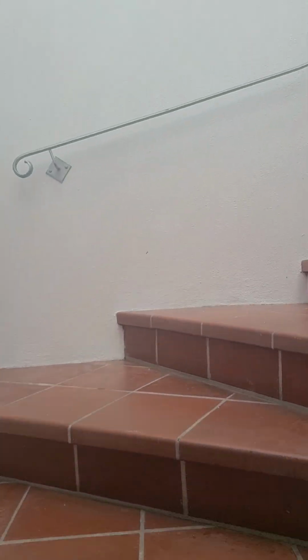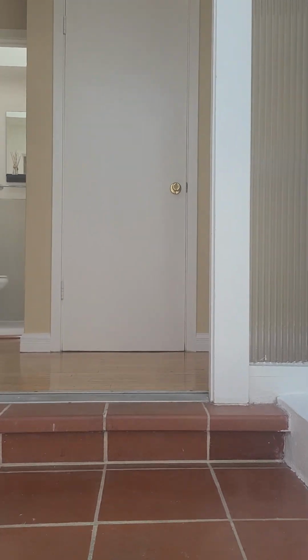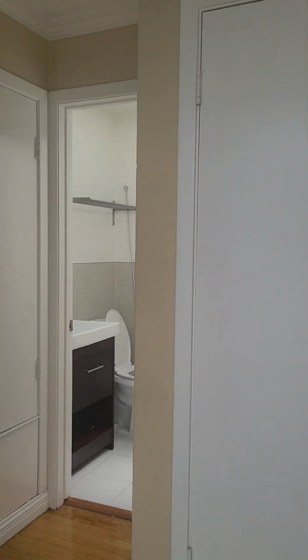And to see this unit, what you need to do is to contact your usual suspect, Gustavo Lopez, 415-312-5017. Two floors. And now let's go and proceed to see the house, the upstairs place.